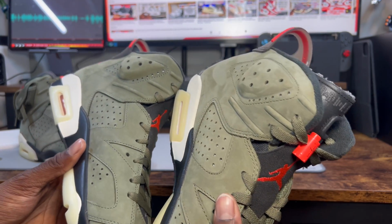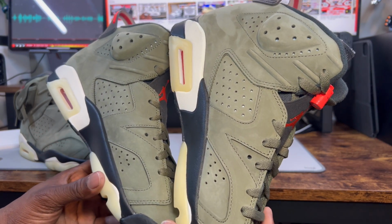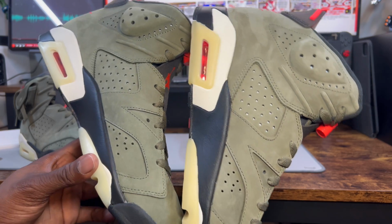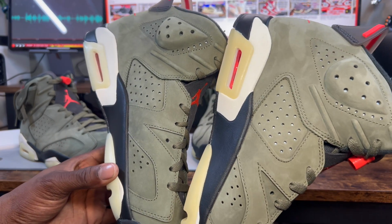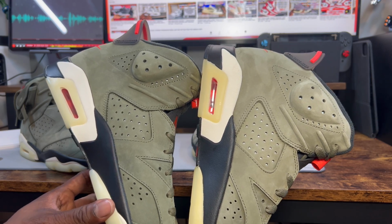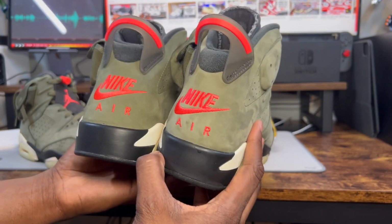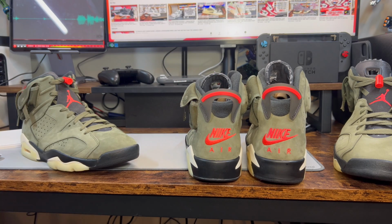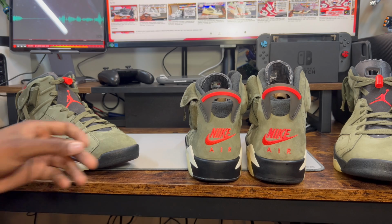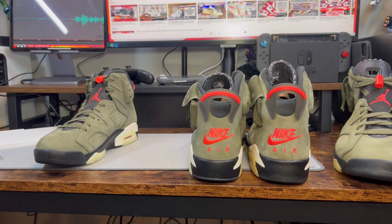Pay attention to the way the different panels come together. While 6s can vary pretty drastically, there's still some consistency to it, so pay attention to the way those panel shapes come together. Moving to the back of the shoe, you see the Nike Air. Putting them down side by side, I can see the rep on the right is just a tad bit taller than the authentic pair, as well as just a tad bit wider.